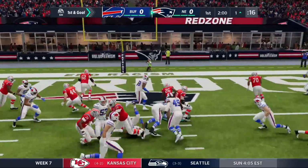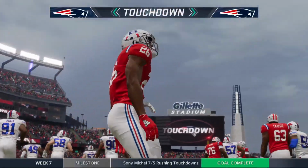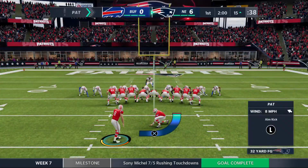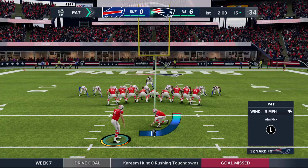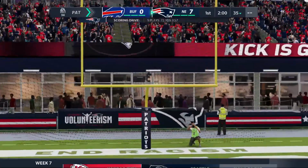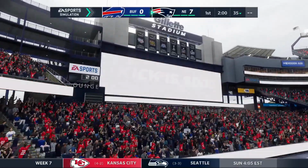Trying to pound it in here with Michel. And he keeps finding his way into the end zone for a Patriot touchdown. Sony Michel with touchdown number 7 on the year. And the Patriots drive right down the field and score on the opening drive. A long opening drive, but a very successful opening drive.